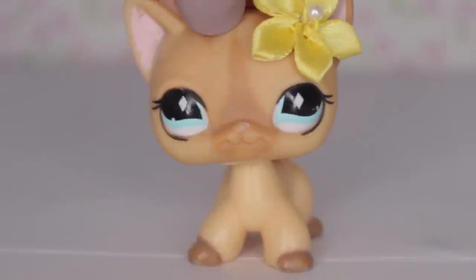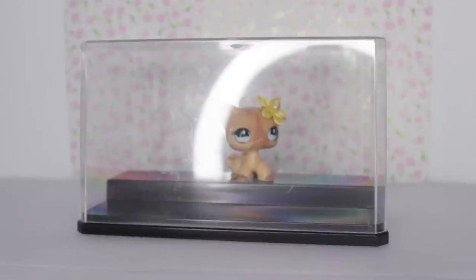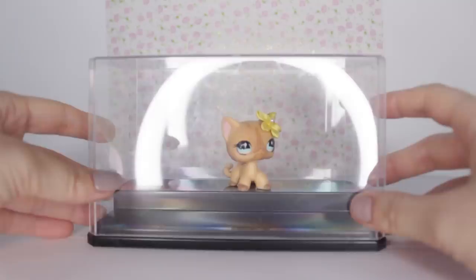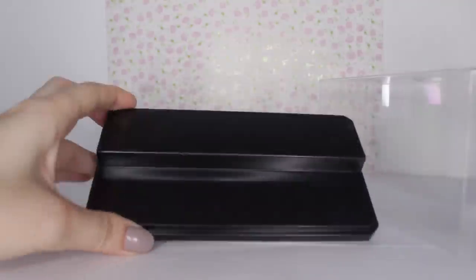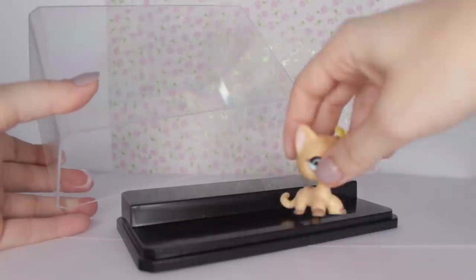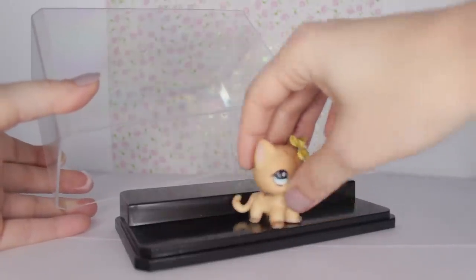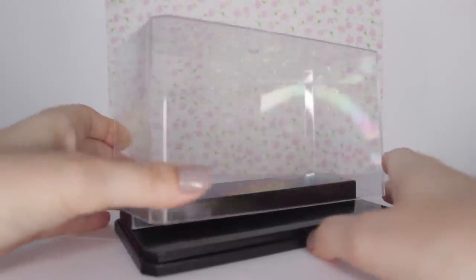But I know you guys are here for the LPS thing, so let me move on to some of that. I'm in a box. A display case, to be in effect. So I picked up some of these little display cases because I thought that they were pretty neat. I didn't even realize till I got home that there's like a two-part platform, so I could actually line like three or four pets there and then three or four at the back, which is really nice.